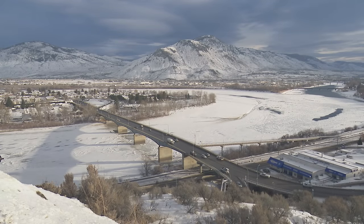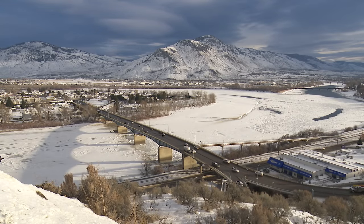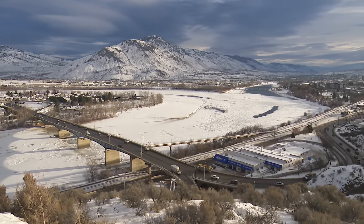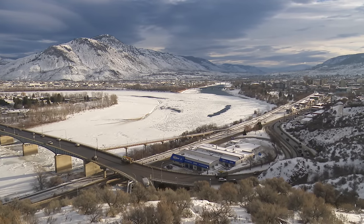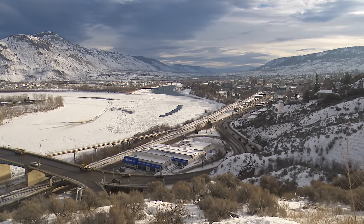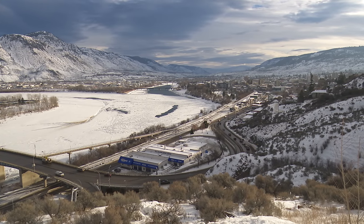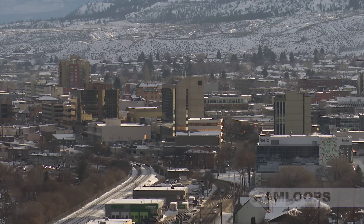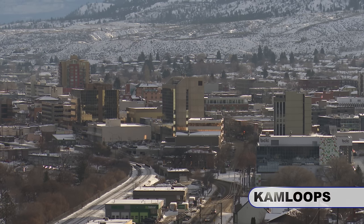Founded in 1811 as a fur trading post, Kamloops is situated at the confluence of the north and south branches of the Thompson River. With a population of over 90,000, it ranks as the 63rd largest city in Canada. Both Canadian Pacific and Canadian National have yards here, and it serves as a division and crew change point for both railways.